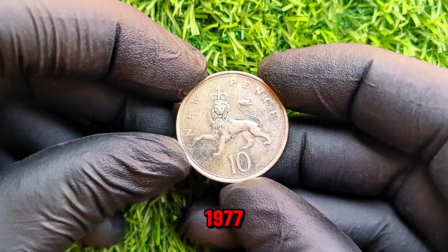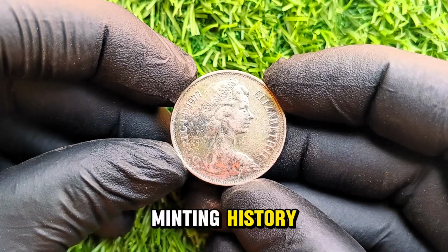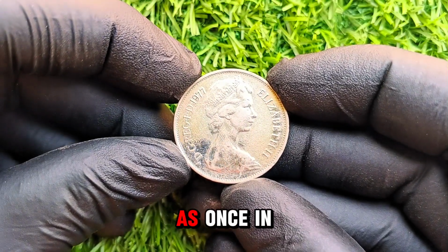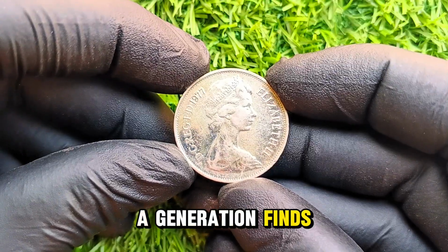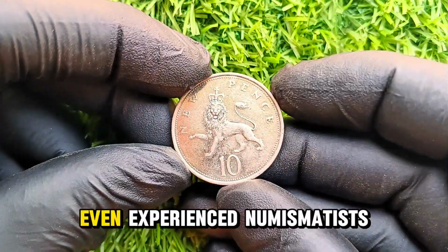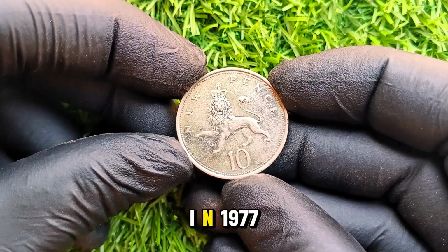In 1977, each of these special coins represents a snapshot of minting history, a mistake that became a miracle. Experts describe them as once-in-a-generation finds, because the odds of encountering one are incredibly low. Even experienced numismatists may spend years searching without success.